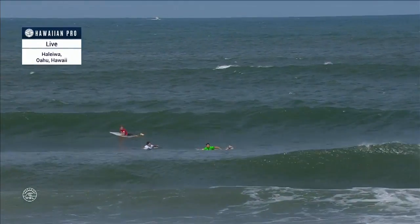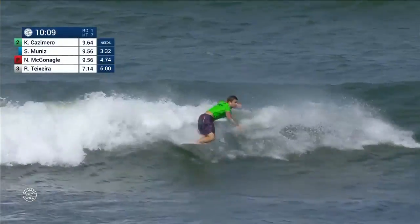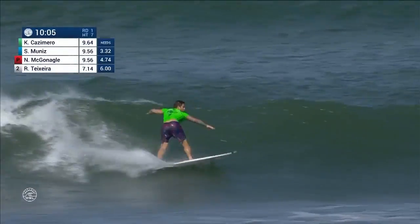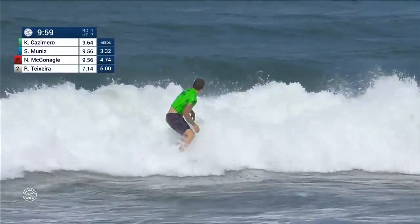Small boat channel as we see some of the fishing boats making their way back to the shoreline. Here's our heat leader in K.Cazimero. Goofy foot out of the east side of Oahu, building up some speed down the line. Works a quick little check snap there. Throws the tail for the finish.